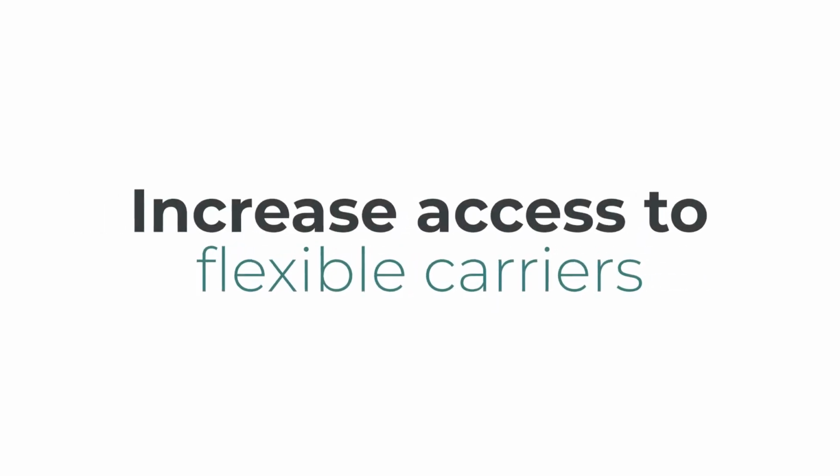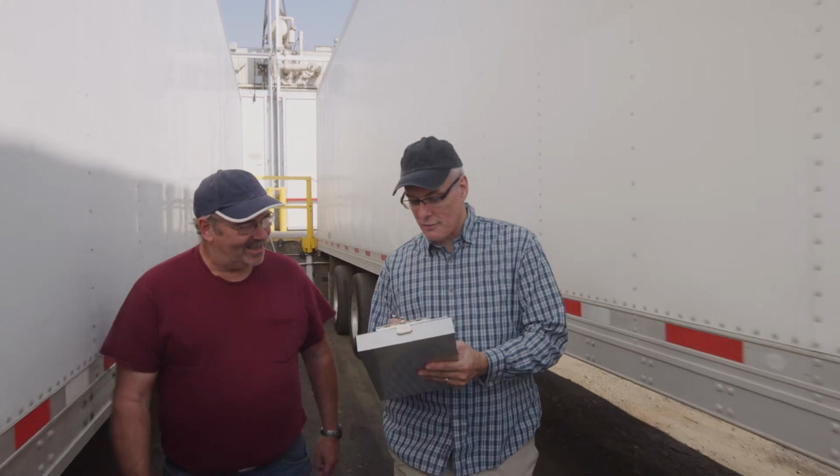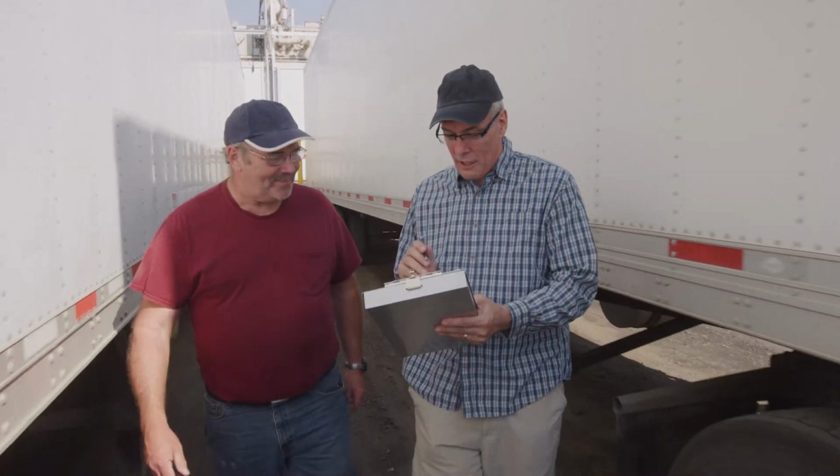The third way to be successful is to increase your access to flexible carriers that fit your needs. This can mean if it's a last minute shipments that you typically do, make sure that your carriers can do that. Or if it's something that's planned out months or even years in advance, that they have the regular carriers that can provide that service.